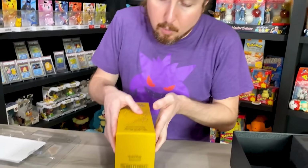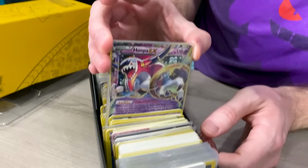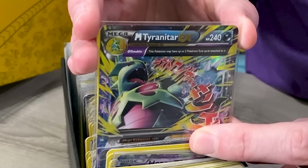Obviously, like I said, I know we're not going through every single card. If we did that, we would literally be here forever. I mean, all the way up here, going into like Fates Collide. We got a Hoopa EX, Mega Tyranitar, Mega Rayquaza, Rayquaza, and a whole lot more Rayquaza.